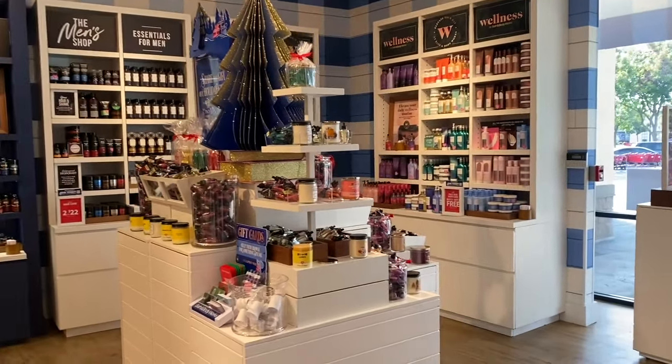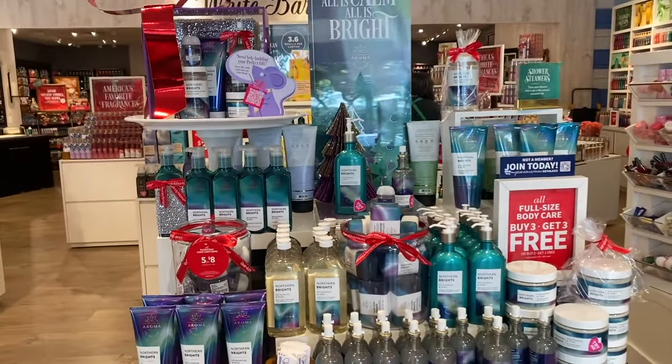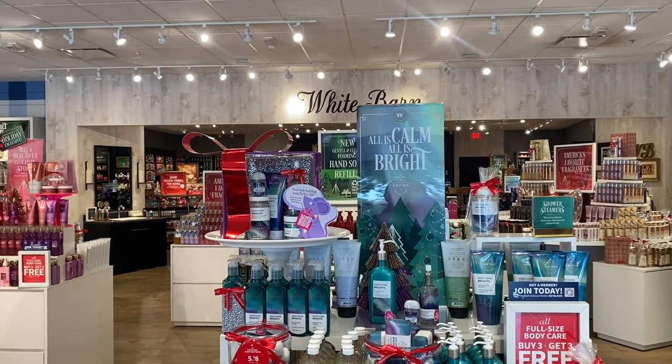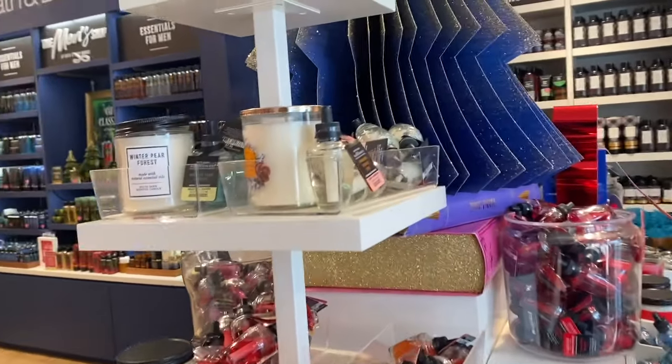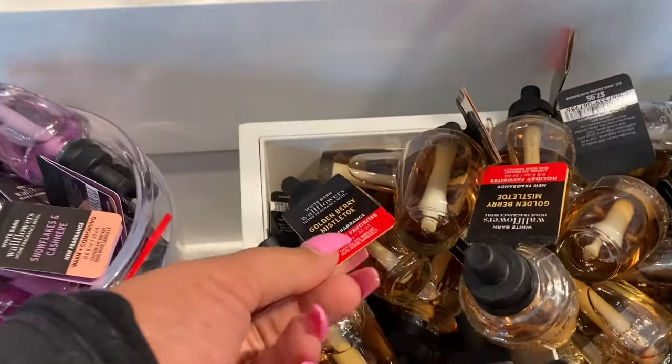Okay, so over here we have the Aromatherapy Northern Brights. Is that what it's called? I'm sorry if I'm naming it incorrect. I can't think right now. So I don't like this one. It's pine and eucalyptus. Too much pine. I can take eucalyptus mixed with other things, like the spearmint one, but not that one.